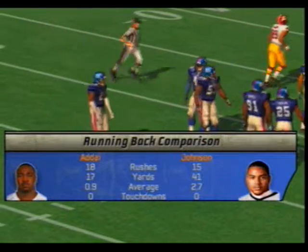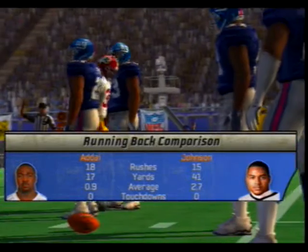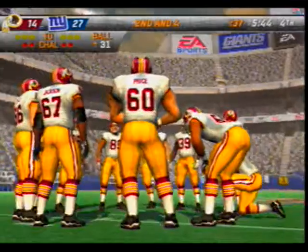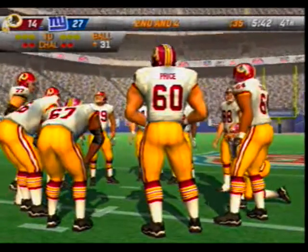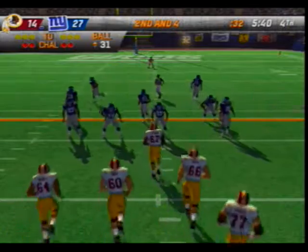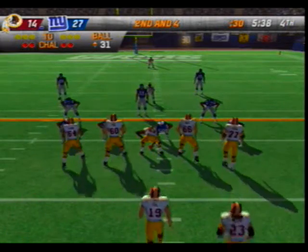At the 31-yard line, number 39 runs it through the middle, a gain of about 6. Ball on the 31-yard line.